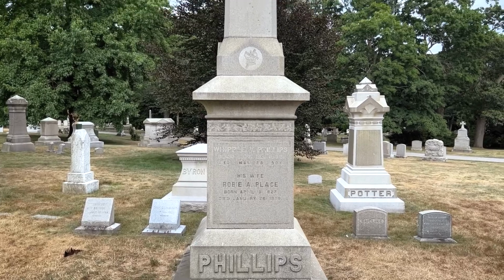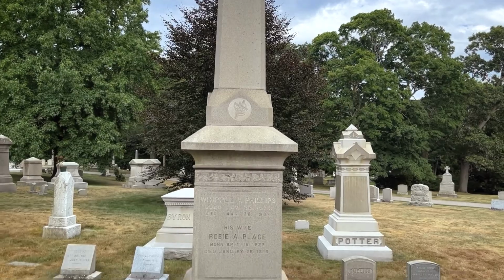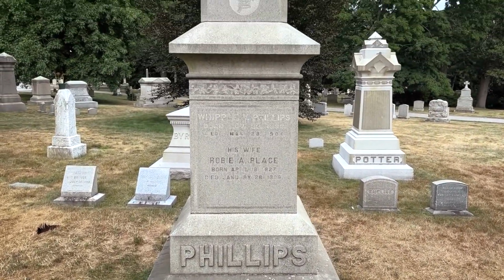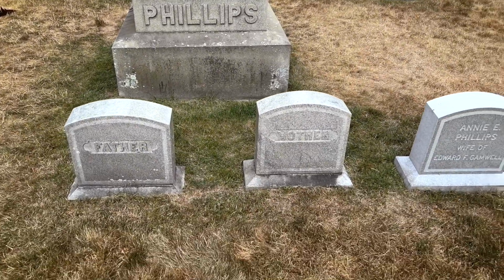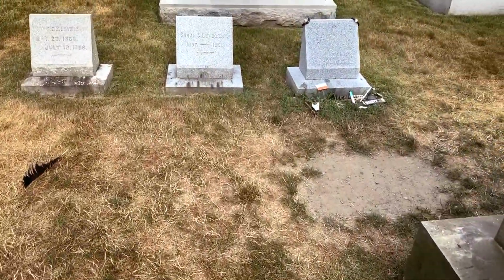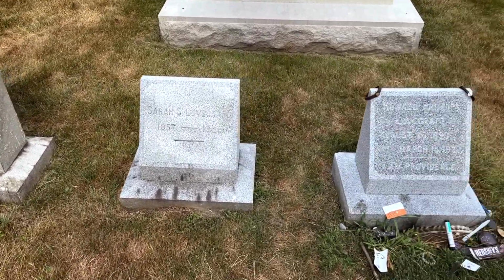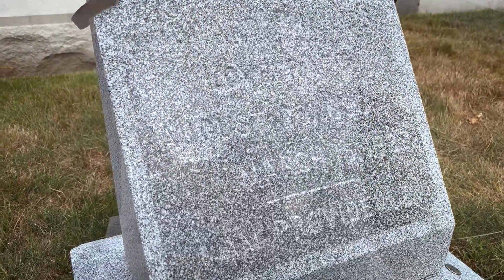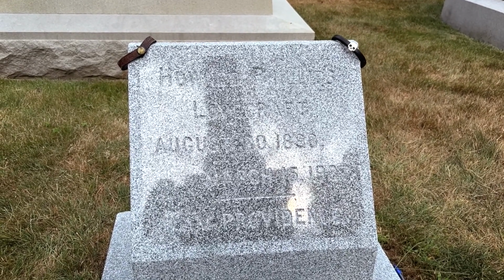Here in Swan Point Cemetery, we have the final resting place of Lovecraft and family. So this is the monument to his grandfather, Whipple Phillips, and extended family. And behind, mother and father, and finally the man himself, Howard Phillips Lovecraft. I am Providence.